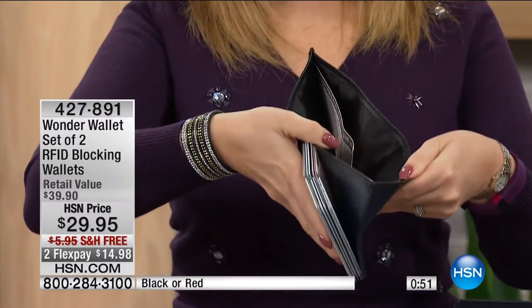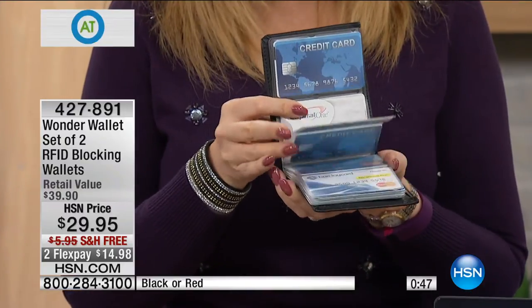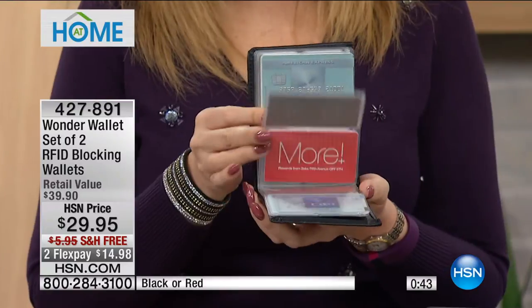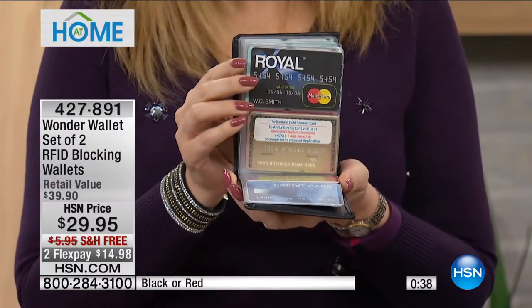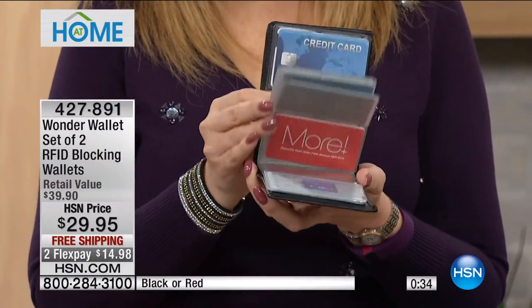Instead of dealing with that, you can open your Wonder Wallet. You know exactly where your receipts are, exactly where your cash is. Every single credit card, every single membership card. It could be your club card for your automobile. It could be your insurance card. Those frequent diner cards where you get the punches and when you have five, you get a free meal. How many free meals have you missed out on because you didn't have that punch card with you? All of your cards can be with you with Wonder Wallet.